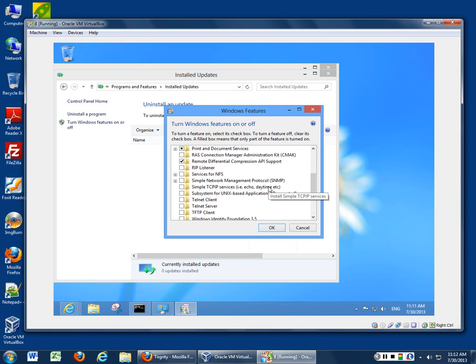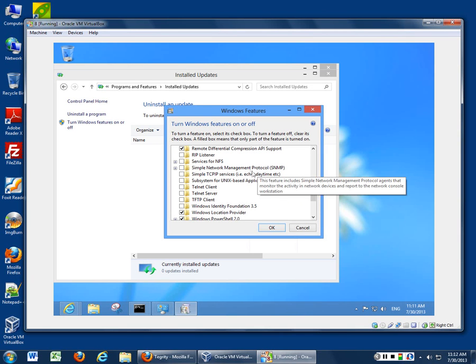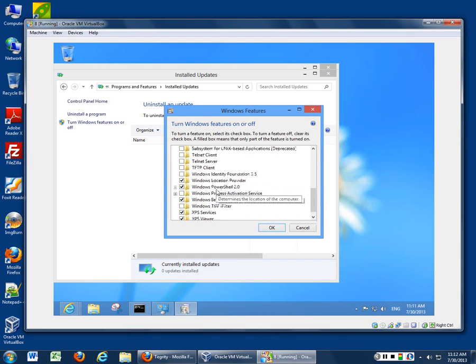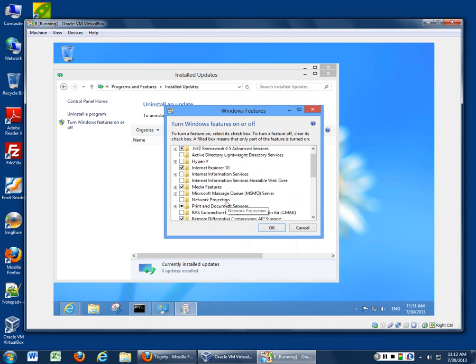NFS, network file system, simple network management, SNMP, TCP/IP. If you do this, remember it makes it tons more hackable, so don't ever turn on simple TCP/IP. Telnet server, TFTP client, lots of things you can do with this. You can actually turn on TIFF files, because that's where a lot of photographers work. There are lots of cool things you can do.